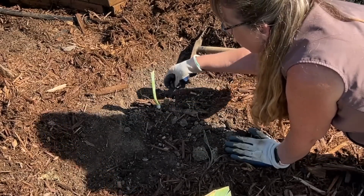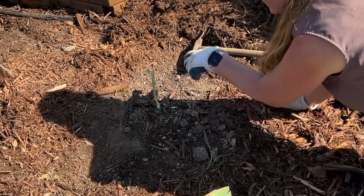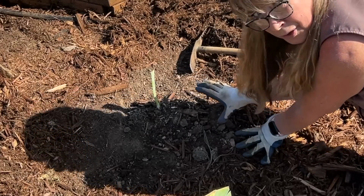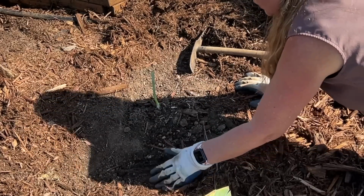Yeah. So if you get a lot of rain or something, it will drain, even if something around it needs more water. That's how I plant when I plant among plants that need more water. And that way they get the good drainage they need, even though the others will get more water.